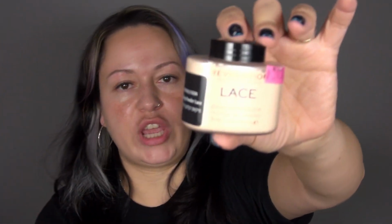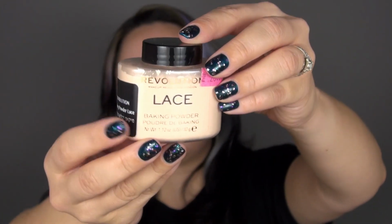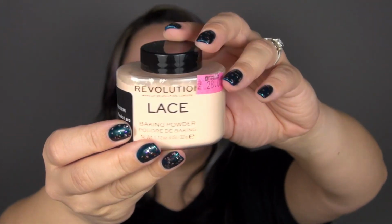Next, I got this baking powder in the shade Lace. Like, they have different colors. One of them is white or translucent, and then different colors, you know, for you to match with your skin tone and undertone.